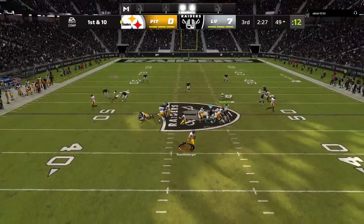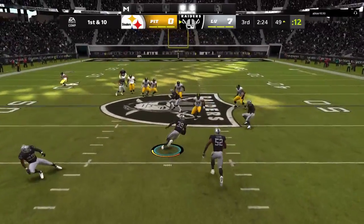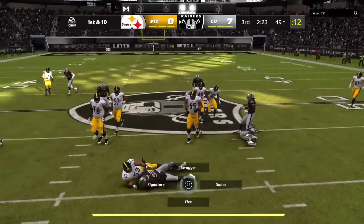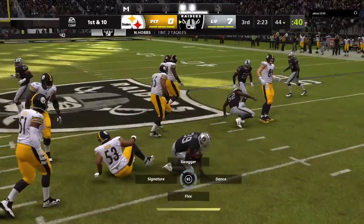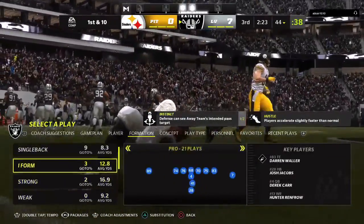They'll throw on first down with Roethlisberger. And Big Ben intercepted a third time. Picked off by Nate Hobbs. And the Raiders will take over possession here up at the 44.